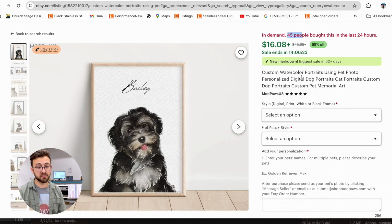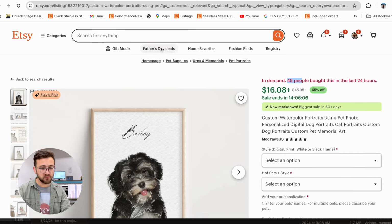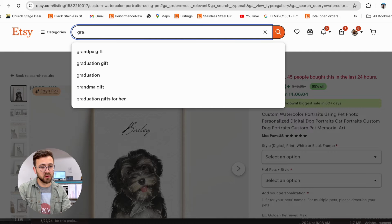So this is a great product to look into. Again, you will really have to look into ways of creating this as authentically as possible and not looking very filter-like. All right, so the next one is grandma.